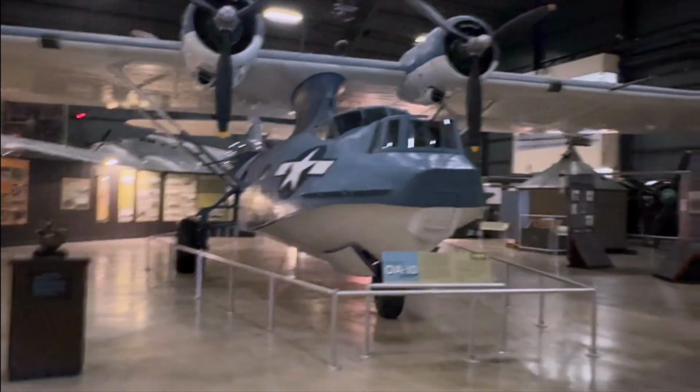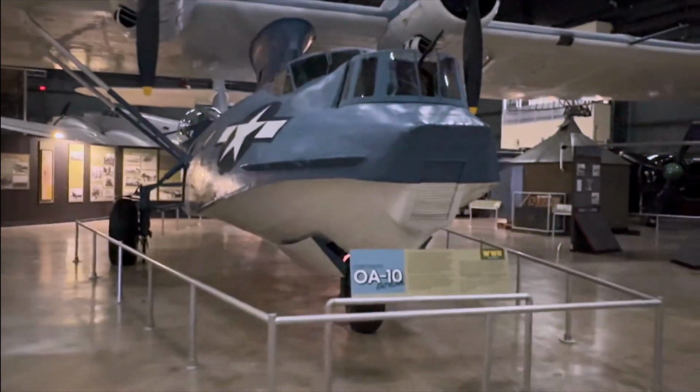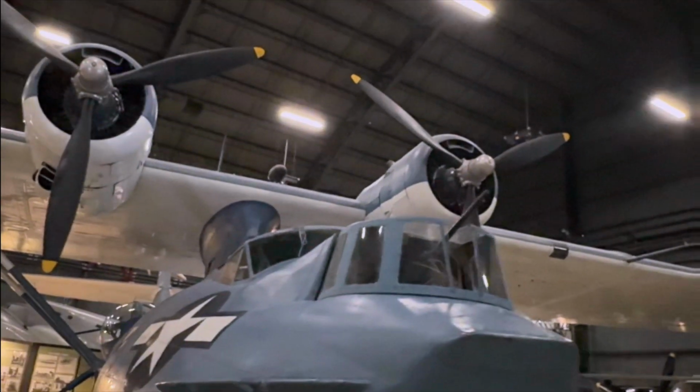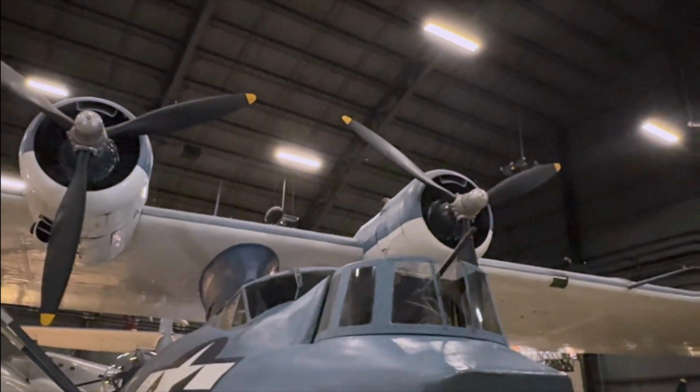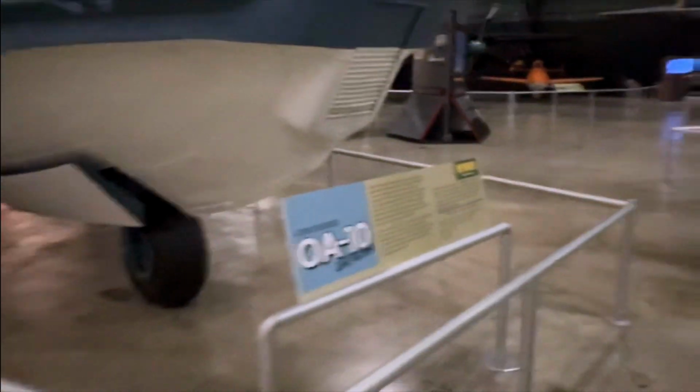Looks like we got a Catalina flying boat, one of my favorite airplanes. Oh, I love these things. I don't know what it is about them. I think they're so cool. OA-10 Catalina. Yep. Consolidated. That means it was made by B-36 makers. Yep. Made down in, probably down in San Diego then.